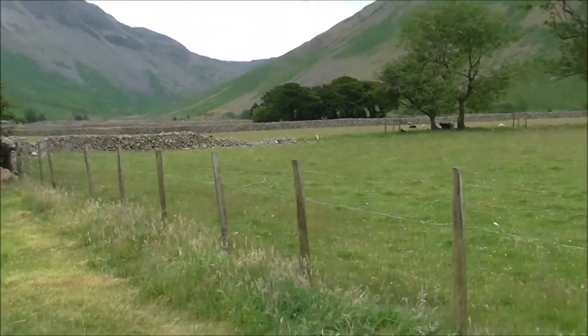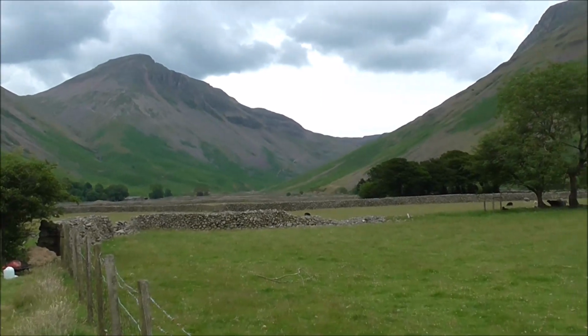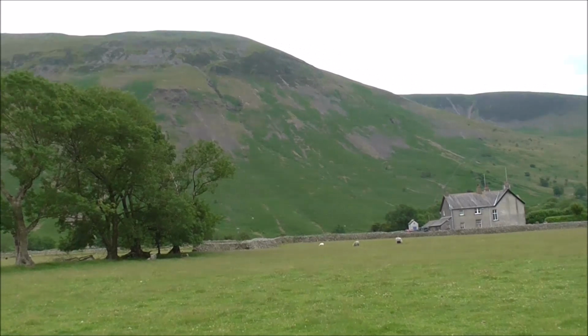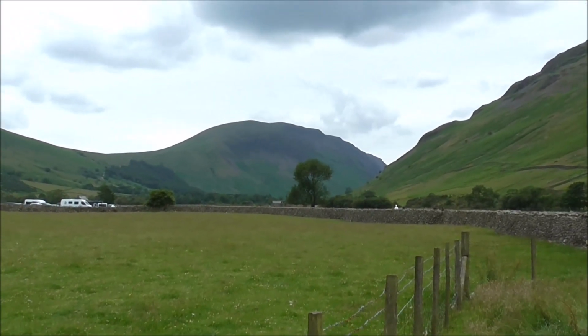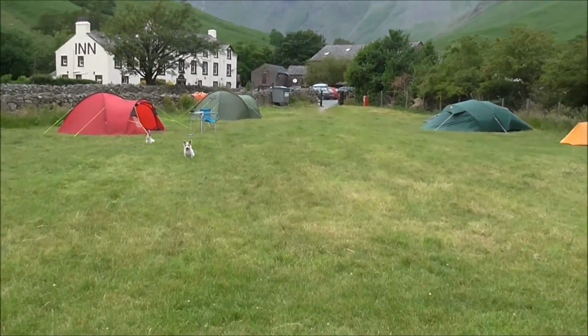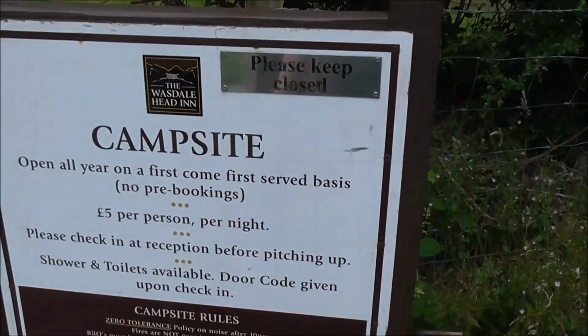There's the views. Great Gable in front of us. That's Lingmell, Scafell Pike, Scafell's behind. I think that's Illgill Head over there. There's a possibility of doing. Very nice. So there you go.